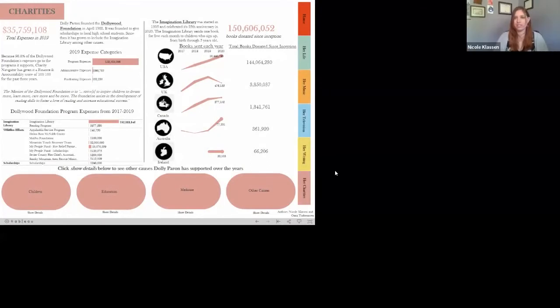The last one we wanted to showcase was her charity work. One of the reasons we chose Dolly was because at the time we were trying to figure out what to do, all the news stories had started coming out about how she had donated to the Moderna vaccine development. And so we knew that charity was a big part of her and her career. So we highlighted her Dollywood Foundation.